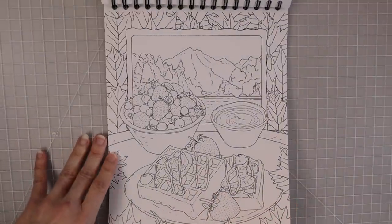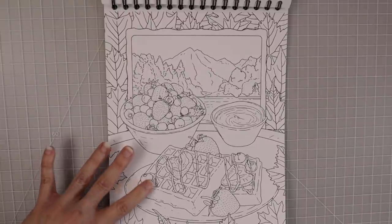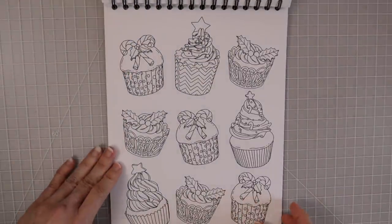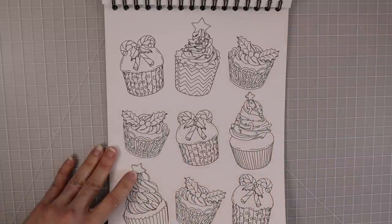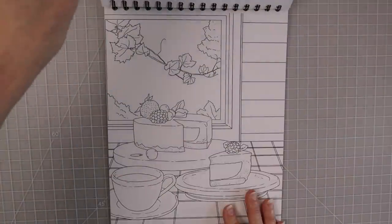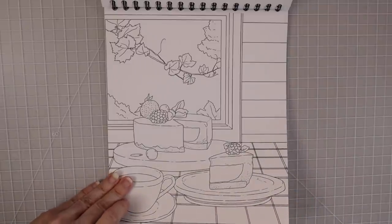Oh, and this is like scenery, like looking out the window and we see some mountains and such. And then we've got waffles with strawberries on top. A whole page of cupcakes. This would be fun if you just wanted to practice coloring one individual cupcake. Another one where we're just looking out the window.